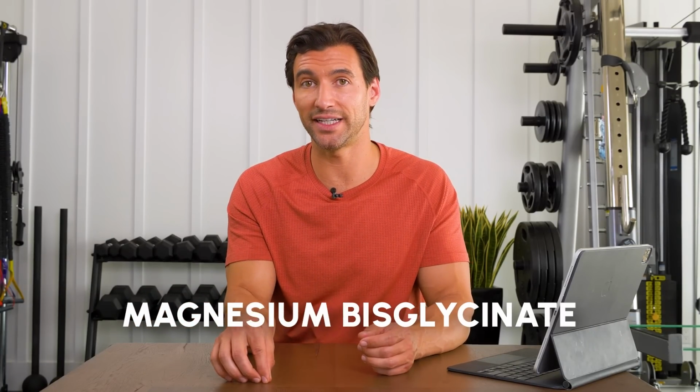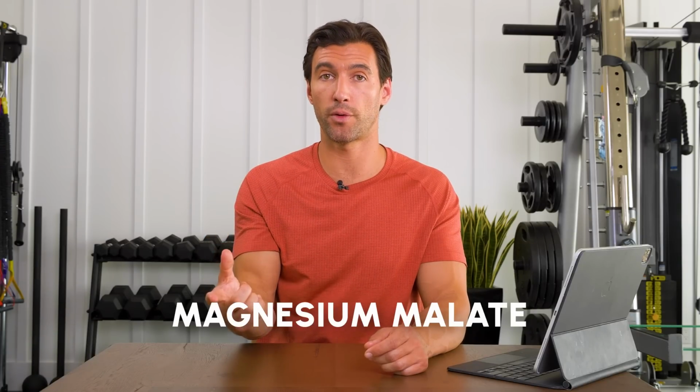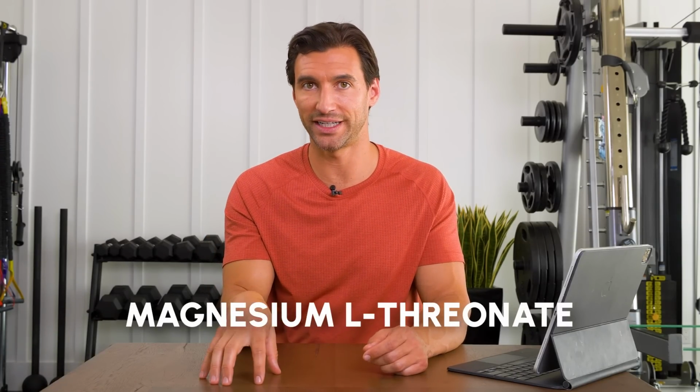Now, this is a supplement that I think many people feel benefit from taking. And the forms of magnesium that I recommend if you do want to supplement are magnesium bisglycinate, magnesium malate, or if you're really interested in cognitive performance, magnesium L-threonate. Magnesium L-threonate crosses the blood-brain barrier. So this is an easy supplement to take, and it does typically give most people some benefits. People find lower stress and a good amount of sleep.